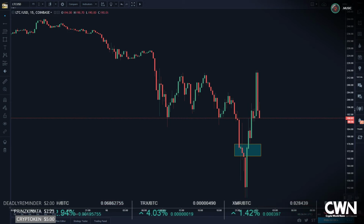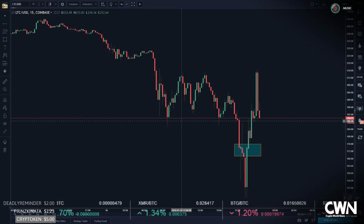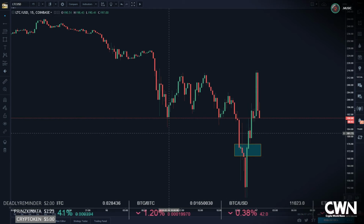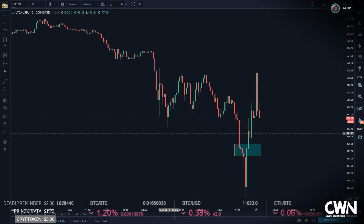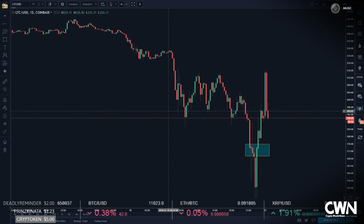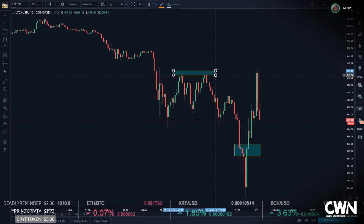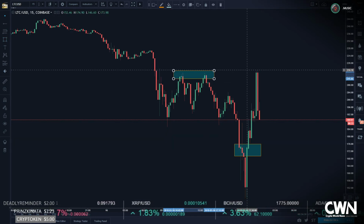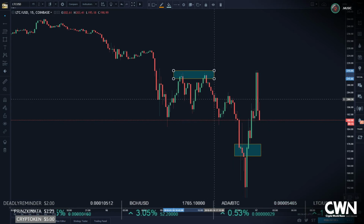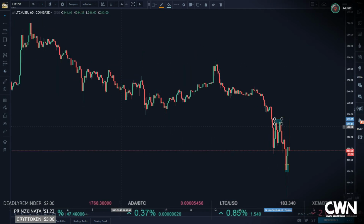Somebody says, will these lines correlate to fib lines? Yes and no. It just depends. I don't really use fib lines. I think fibs are more subjective, but they will line up if you draw them properly, usually. But for whoever asked about Litecoin, I wouldn't be looking to get long until we get above this, and if we fail to do that, I really don't expect the trend to change yet. So if that answers your question, I know we're kind of jumping around all over the place.